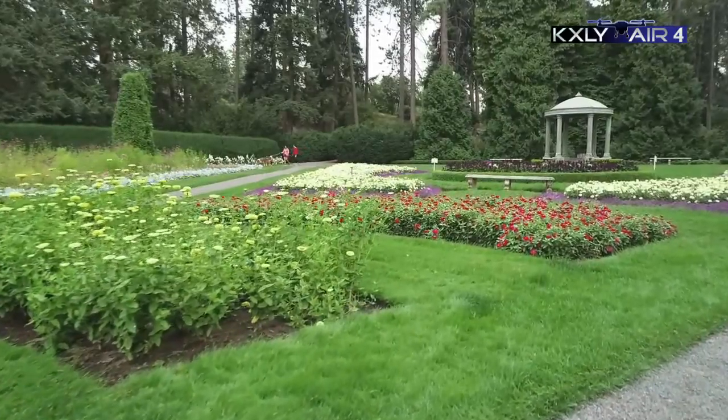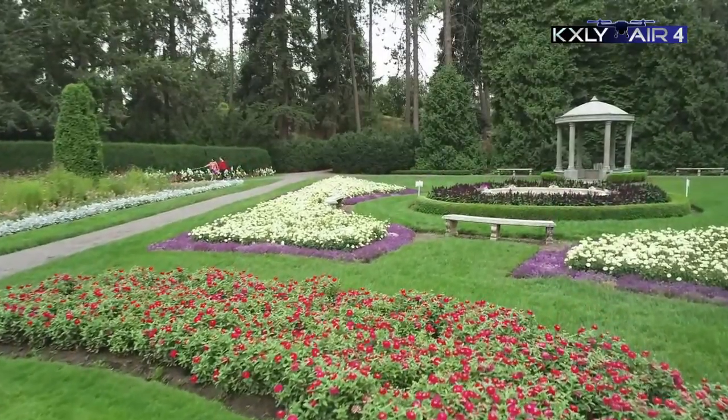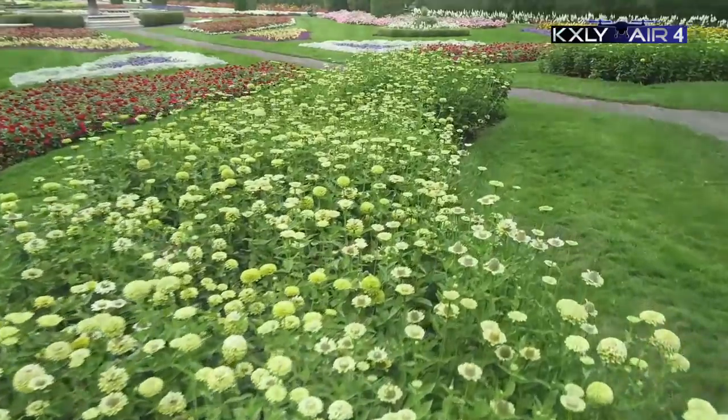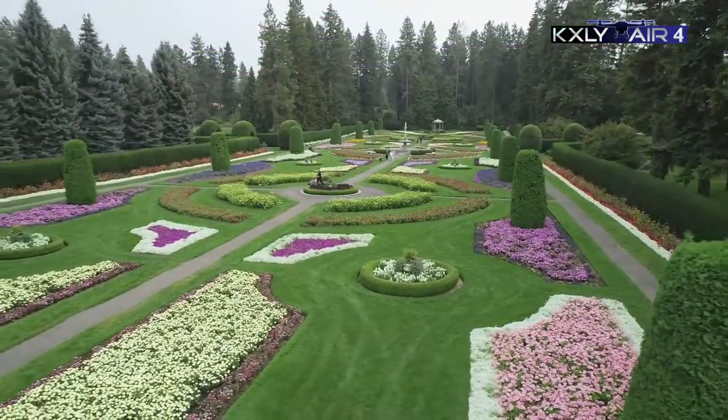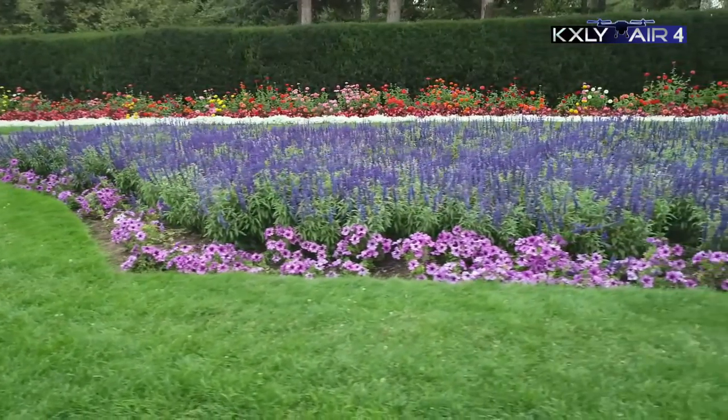A lot of people will use it as a place to come and get ideas for what to plant in their own yards. We always try to put in a few new cultivars that we haven't tried and that are new on the market so people can see them grown hopefully at their best.